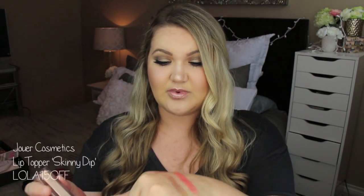Any of the Jouer lipsticks. This one's in creme brulee, the lip creams. Let me just swatch it and add the other thing on top. So beautiful. I love this one. That's creme brulee, the Jouer ones. Those things last forever, and they're super hydrating.